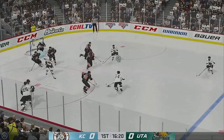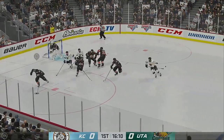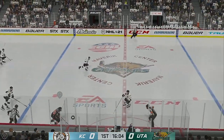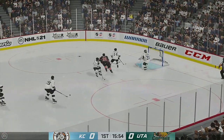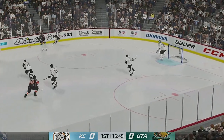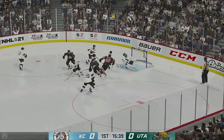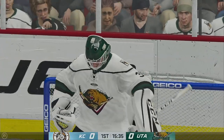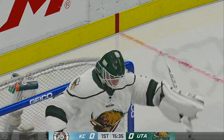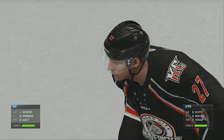Back underway as he wins the draw inside the offensive zone. Cuts to the front. Stones him with the blocker. Kansas City's moving it up the ice. Right in the slot. Gives them nothing in front. Grabs the puck and looks to make something happen. Wrist one in close. Stopped by the goaltender. McDonald's in great position here to make this stop. Nice work by the goaltender.